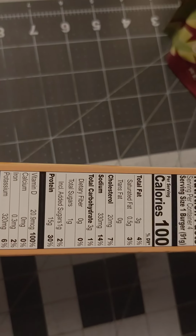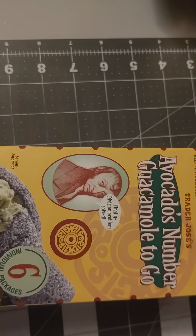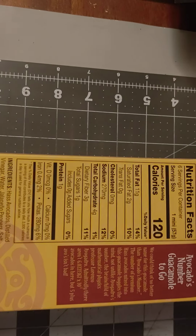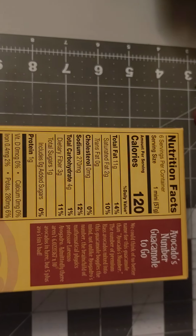Premium salmon burgers. I really like salmon. So, I thought these were worth a shot. 100 calories. 3 carbs. Okay. Handle that. Avocado to go. I love these little avocado cups. I like to eat them with tortilla chips. 120 calories. 4 carbs. These are good fat. I really like avocado.